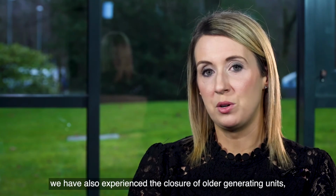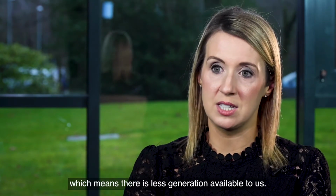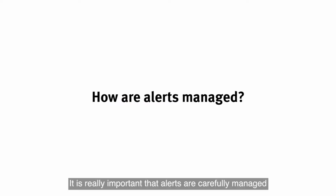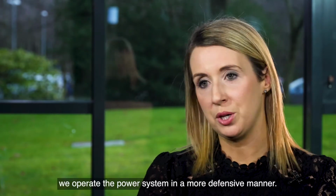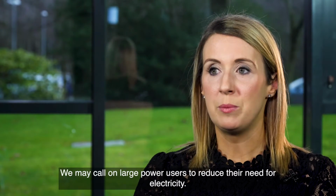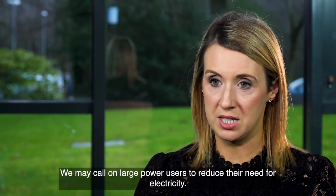In recent years, we have also experienced the closure of older generating units, which means there is less generation available to us. It is really important that alerts are carefully managed, and to resolve alerts, we operate the power system in a more defensive manner. So we will use all generation available to us. We may call on large power users to reduce their need for electricity.